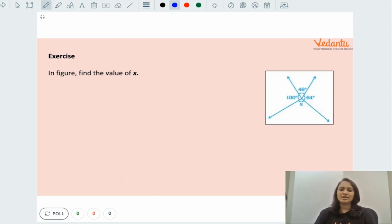Now this looks very tricky. How are we going to solve this? Let's see here again. What do we have? Write down the angles that you have: 100, 64 and 46, and there's an x that we need to find. We need to find the value of this x.